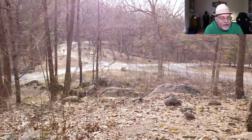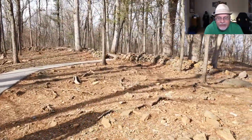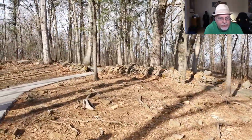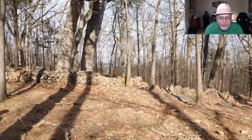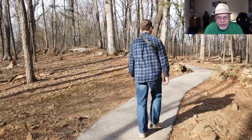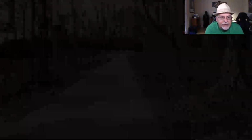But you can see the position up here, they had piled some stones up to take their positions and looking down to where the Confederates would have been coming up. And they also moved around right on the other side of this ridge. They kept trying to outflank them and move up onto that ridge.